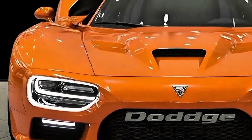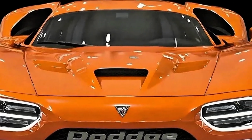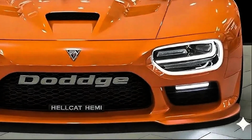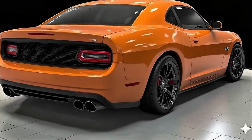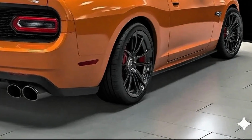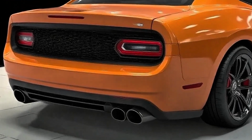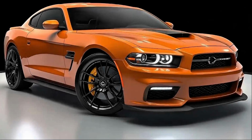To sum it up, the 2026 Dodge Charger Hellcat HEMI isn't just a car. It's a declaration that performance still matters, sound still matters, and emotion still matters. It's raw, it's unapologetic, and it's everything a car enthusiast could ever dream of. So when the world is whispering electric, Dodge just screamed back with supercharged fury. The 2026 Hellcat HEMI is proof that legends never die. They just get louder.